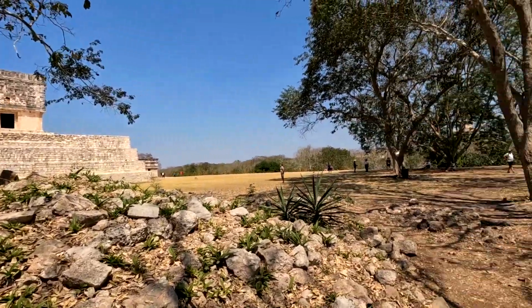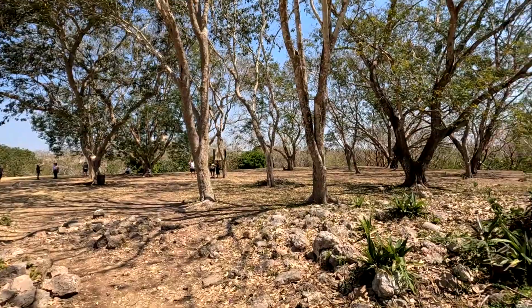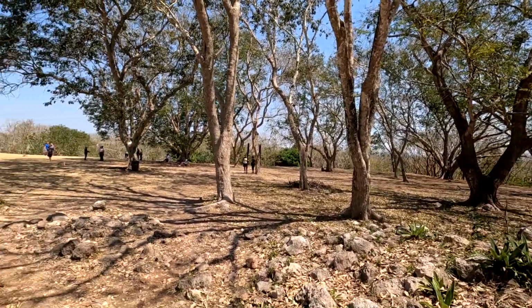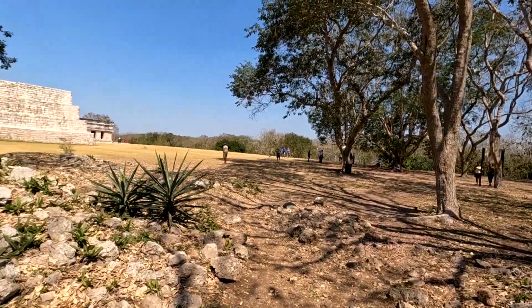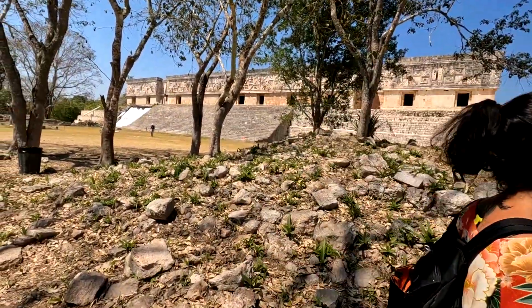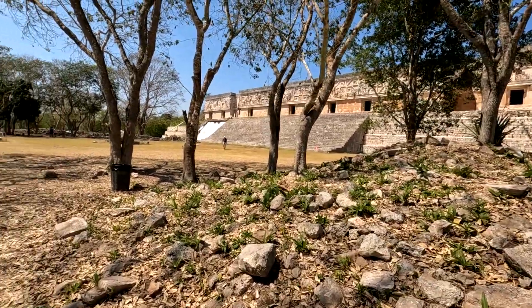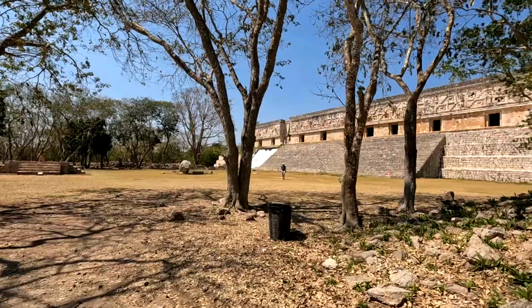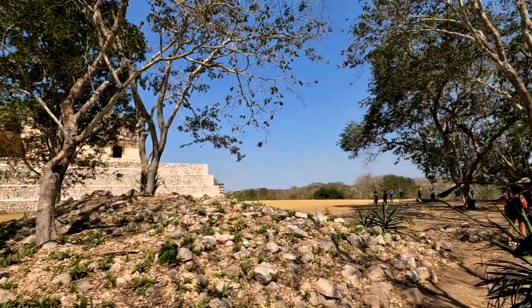And then all the trees here, I don't know how old these are, but it seems like they've been here for a while. They offer up some nice spots of shade when you're up here. Yeah, this is really cool. It's just so spread out. There are different structures and temples off in the distance.